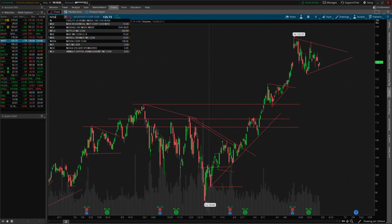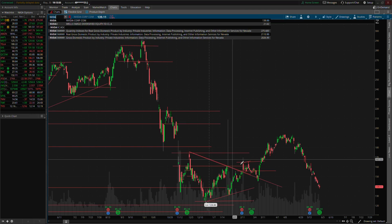Next stock being mentioned is Nvidia. Nvidia here, you can see that we're starting to have this sell-off ever since we broke out above here. Like I said, we're going to have this support here at around 138.50. So watch out for that support here at 138.50. If we drop below, then we'll be targeting around 120 as our next support.